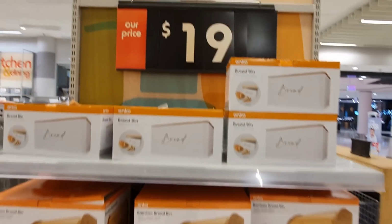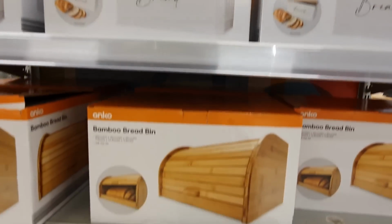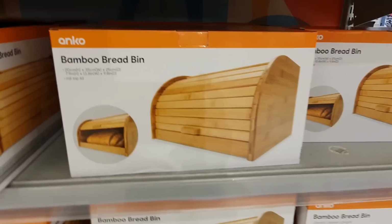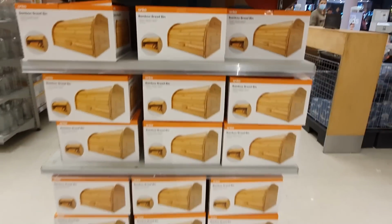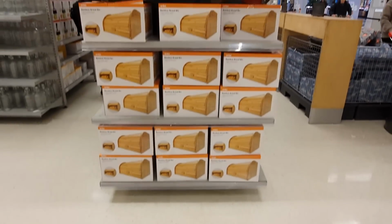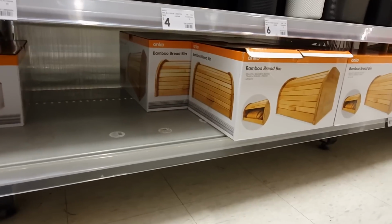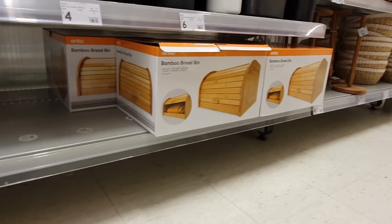Now, this is the reason I actually came to Kmart today. I wanted to get a couple of these bread bins because I'm desperate to test out a DIY hack that I saw, and you know I'll be making a video for you guys on that as well, so make sure you tune in next week if you want to see how you can turn 2 of these bread bins into a cool end table or bedside table.